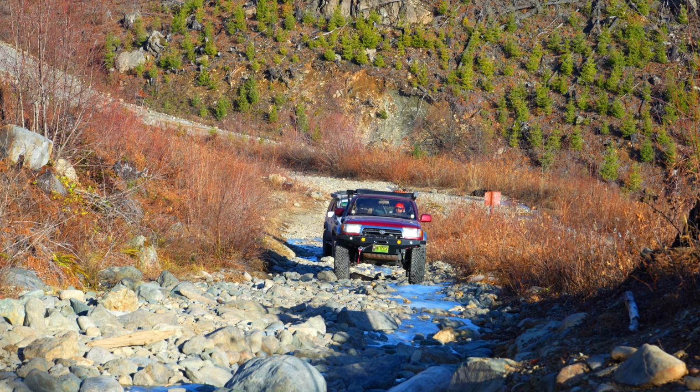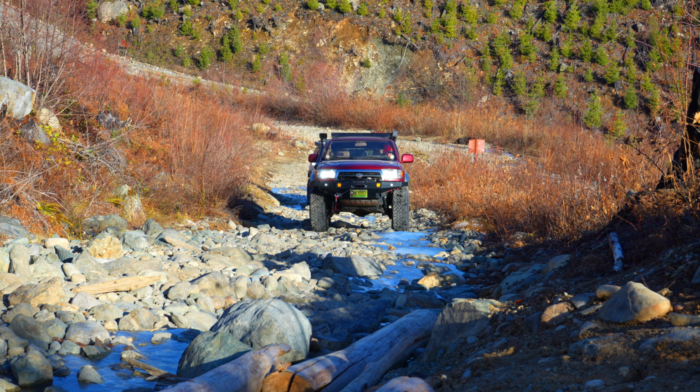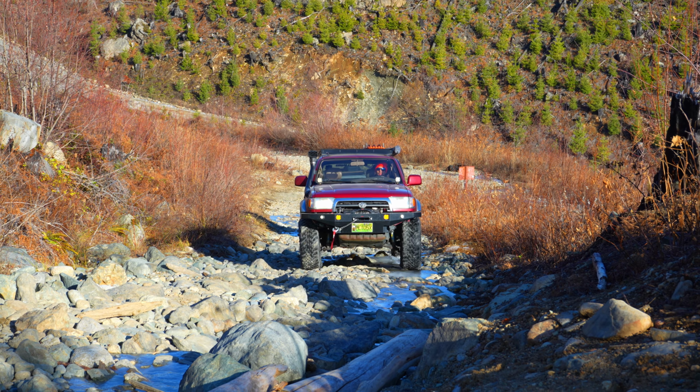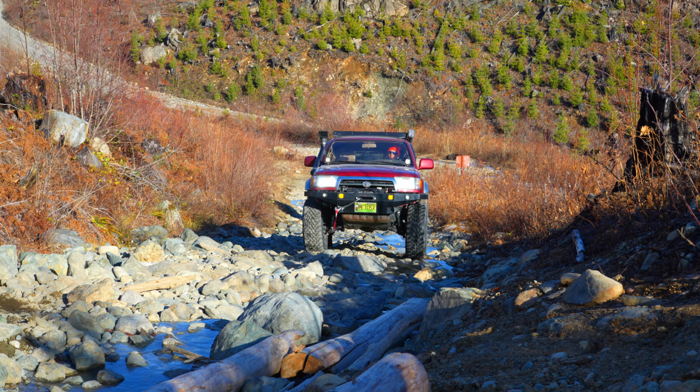For comparison's sake, let me show you what this trail looked like a few weeks ago. It's steep, it's rocky, and it has ice underneath. But it was completely dry, so we figured we were going to give this a shot here in the snow.